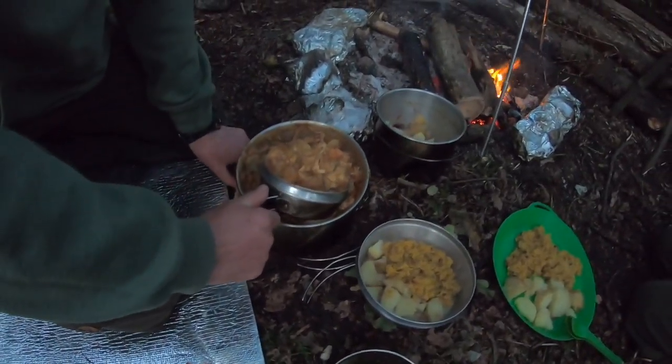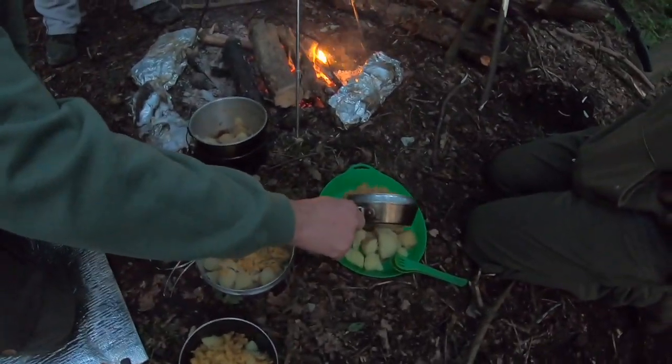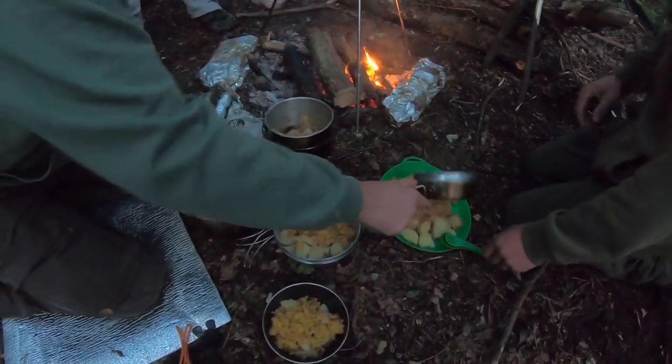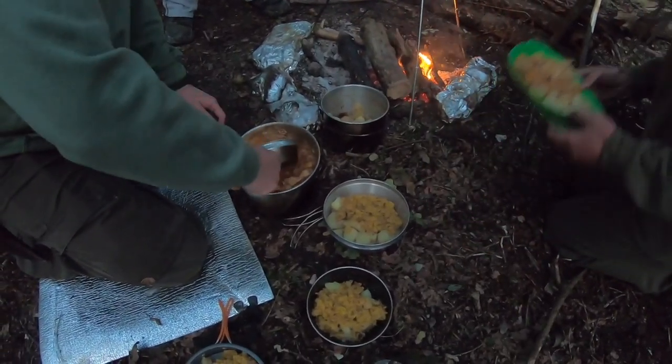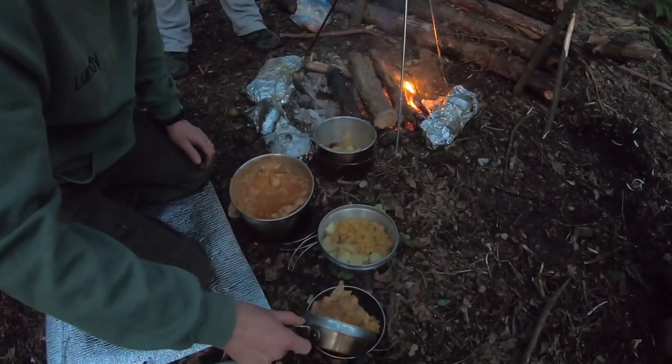Oh no! Oh well, never mind. Oh, the chicken was on top. Oh dear me. Look at that chicken. I'll feed you his tooth first.